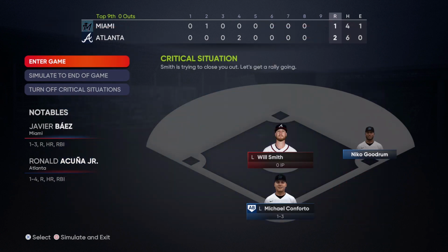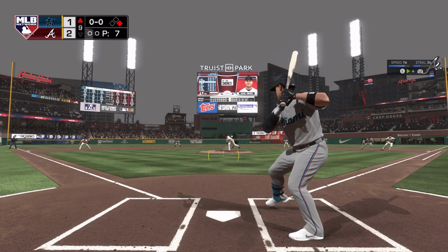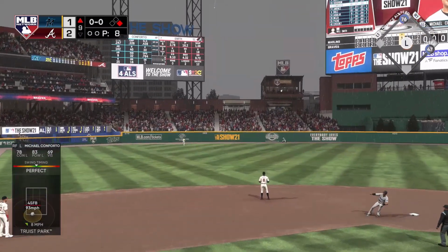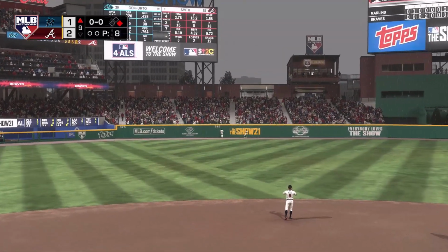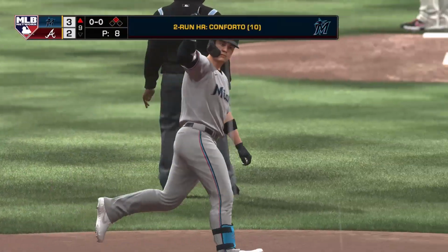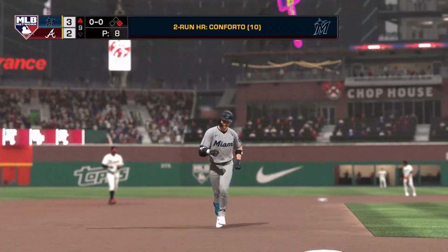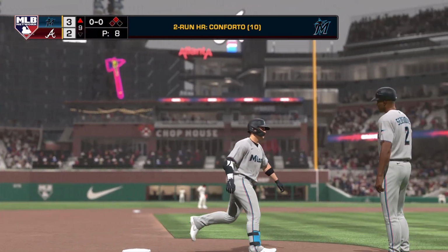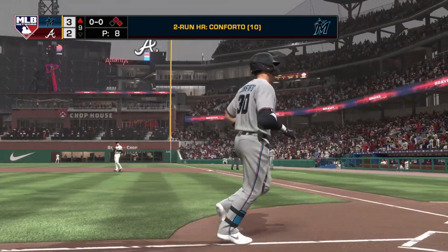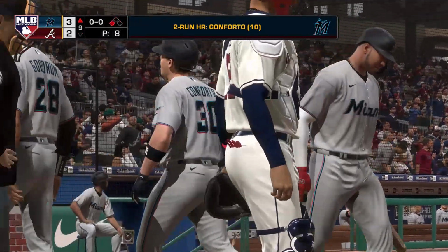We got another critical situation in Atlanta on a rainy day. Down 2-1. Here's Michael Conforto with a slap out to left field, and it is over the wall and gone. A 2-run shot for Conforto, his 10th bomb of the year this early in the season. And Conforto gives the Marlins a lead in the top of the 9th, where they were losing the ball game.